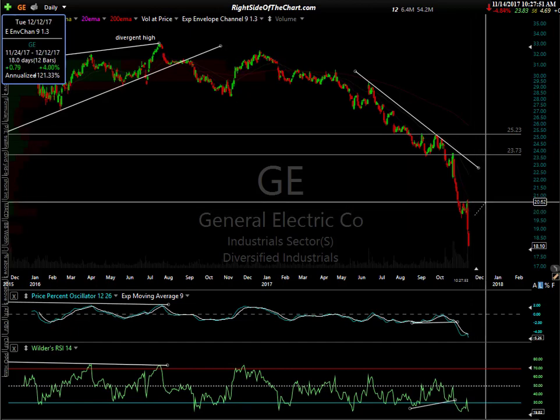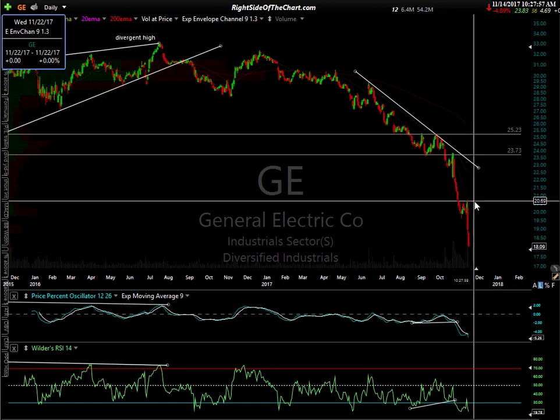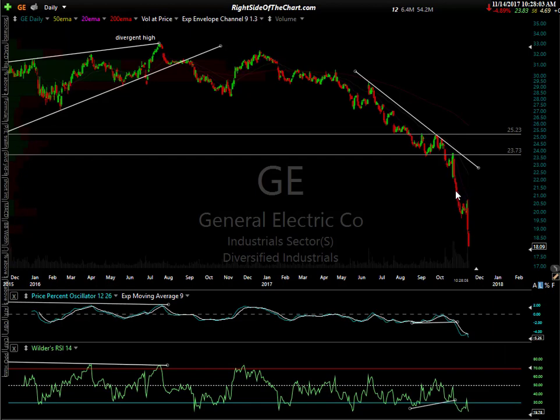Somebody asked the other day what my target would be on GE. I said it's all relative to where it bottoms. The other day, you could have said all the way up here to 23 or so, just a few days ago or a week or so. Now we have a lot of reactions here. This was flagging type action, so that's something else to point out on GE. You have a bear flag continuation pattern.